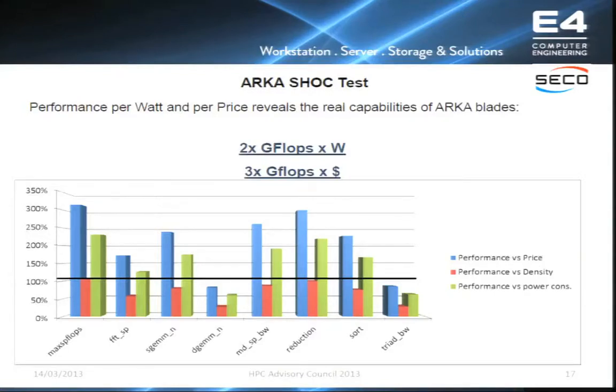In particular, some of these are really nice. Single precision, maximum performance, reduction of a vector, sorting, matrix multiplication. These are really, really good results. And this is just the beginning of everything. This is our first board.